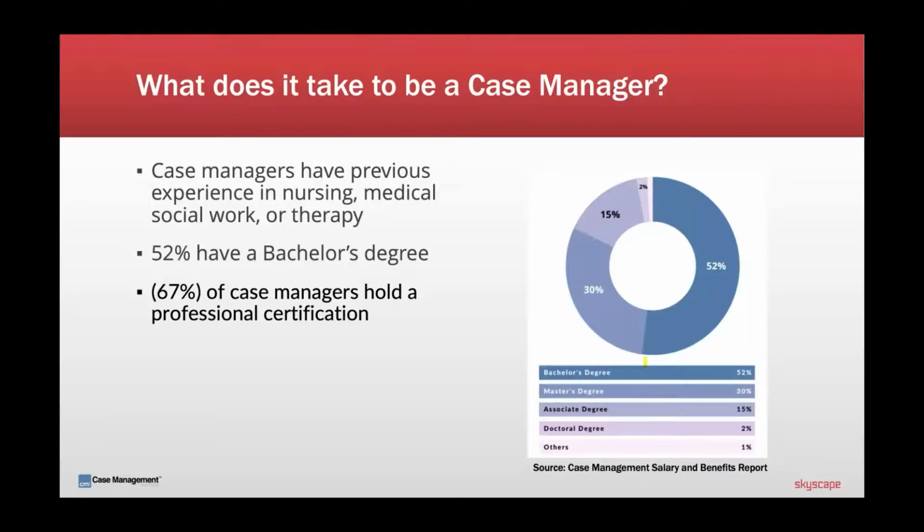And the other thing that I think you'll find interesting is, although case management is considered an advanced practice of nursing, it does not require an additional degree. So as you can see here, 15% of case managers that responded to the survey have an associate's degree. And you do not need a bachelor's, although some employers will prefer a bachelor's, it's not necessary, nor is a master's or a doctorate. So you do not have to go back to school to enter the field of case management. You don't have to take on any student loans. You don't have to wait a couple years to go through and get trained to work in case management.